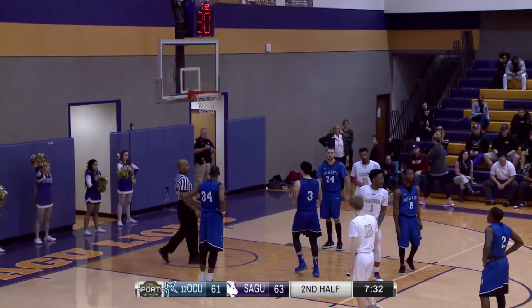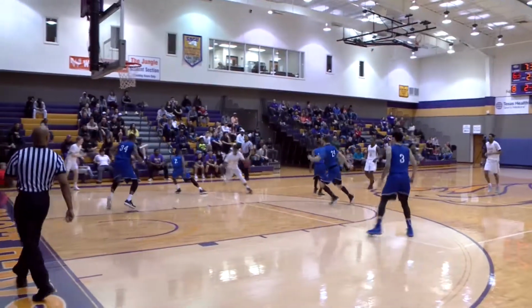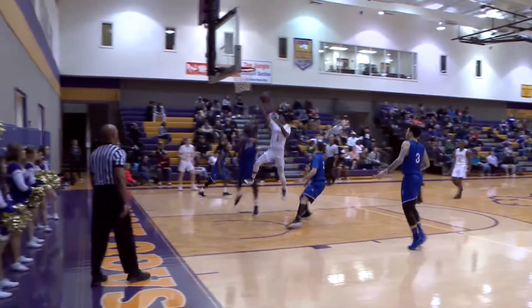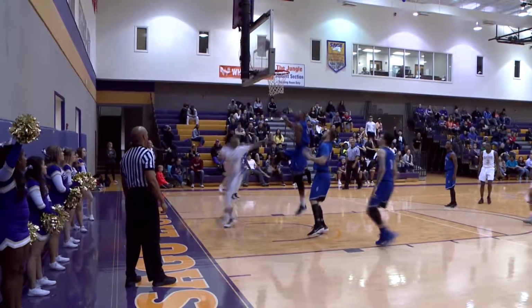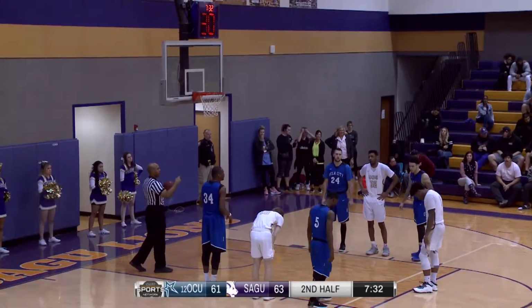First one is up, no good. And this is not where you want to start missing those free throws. You've shot them well all game. Let's see if we see it differently from this angle. No. He got his hand after the maybe release, a little bit after, so.